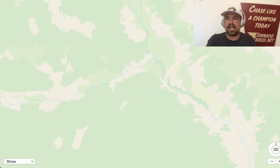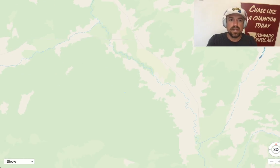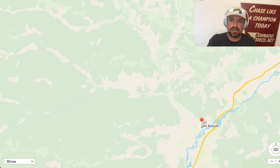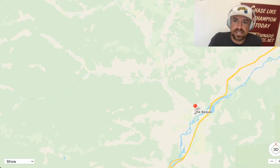So now I want to recap that flash flood that I intercepted the other day. Using some of the map imagery here, I can basically run you through the way that I targeted this storm. This is Debec, Colorado. Sorry if I'm pronouncing that wrong, if it is Debecque or something totally different. But there you can see the Colorado River right there off in the southeastern portion of the screen. And Rowan Creek flows in and merges with the Colorado River.